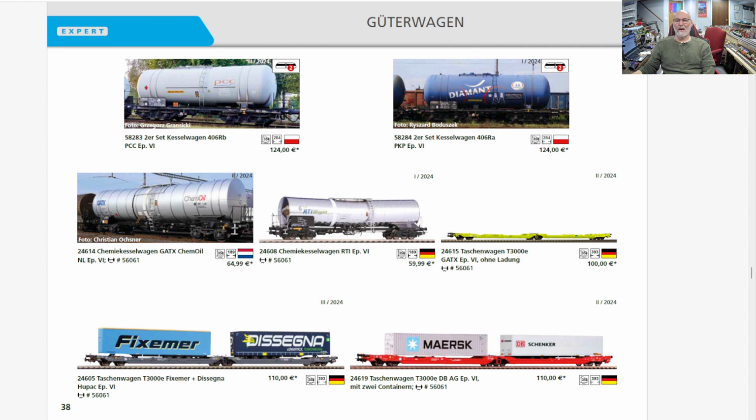And then this flatbed Taschenwagen, which actually is pocket wagon. So a deep sitting one. And another one, private company, Hupak, with a couple of different cars. And then your standard, and again, I could see myself getting that one especially, but I could see myself getting any of these. So you got without cars and with cars, basically.